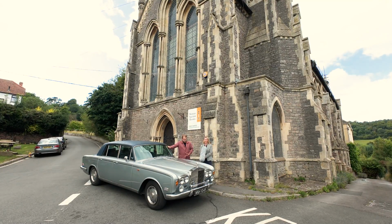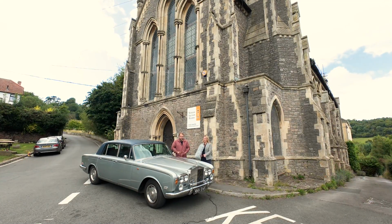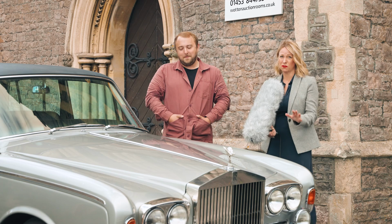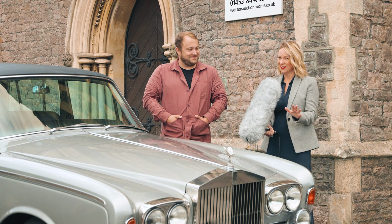Stroud Times is at the home of Wotton Auction Rooms today, and I'm not standing in front of my new company car, unfortunately, but if you fancy getting your hands on this beautiful Rolls-Royce called Minky, then here's how.